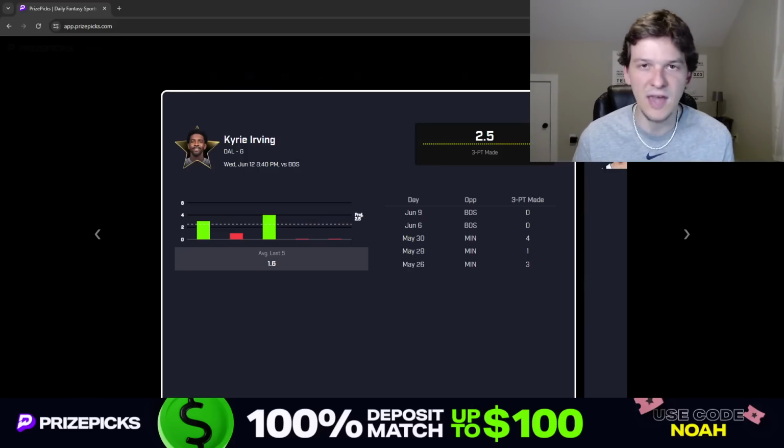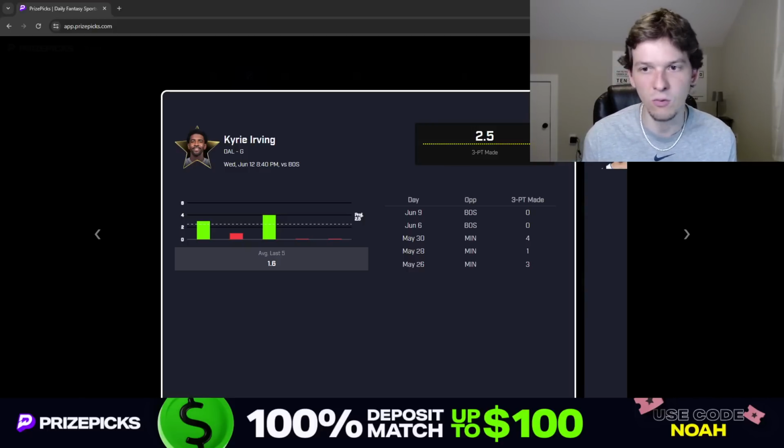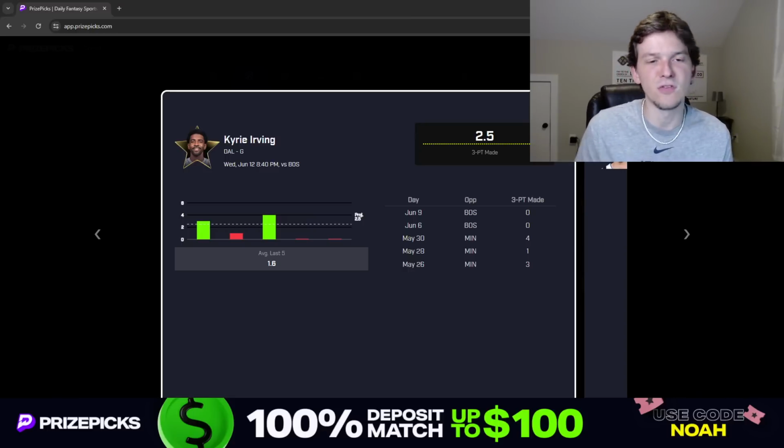And obviously Kyrie's a great player. He can make tough contested shots. But so far in this series, he hasn't had a ton of volume from 3. He hasn't shot the ball well from 3. Maybe this is the game where he goes out and plays like Steph Curry and knocks down 8 threes, but I'll bet against that happening here. I like the under on this prop. Sportsbooks like the under on this prop as well.